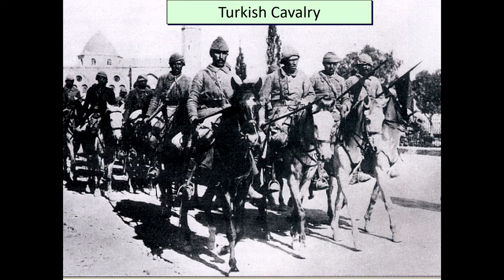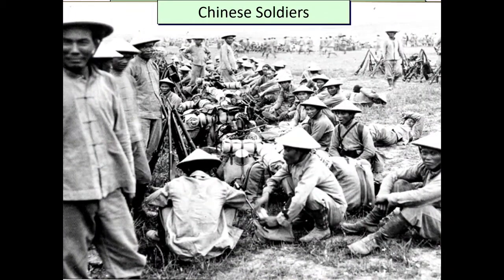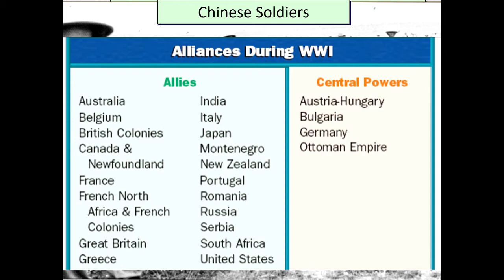Here's a picture of the Turkish cavalry. You have Sikh British soldiers in India, Chinese soldiers even. And here is a list of the Allies and the Central Powers during World War I, and you can see the Allies enjoyed a great superiority.